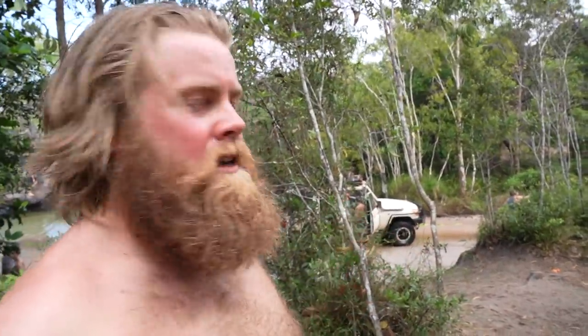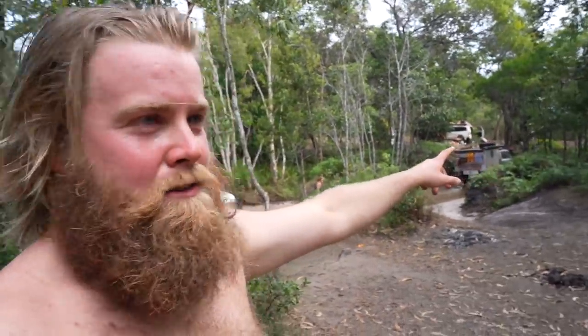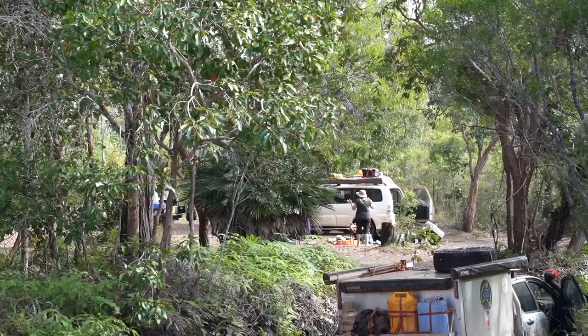So that cruiser came through after me and he got stuck. He had to get pulled out. He basically just powered it straight into the middle, spun wheels and buried it. You got to go slow. Do not power it. It's crazy, it's like a wrecking yard over there. There's five cars that have all got cooked engines from that crossing, just from today. Four, is it?